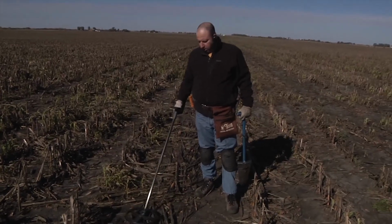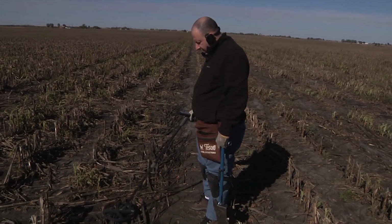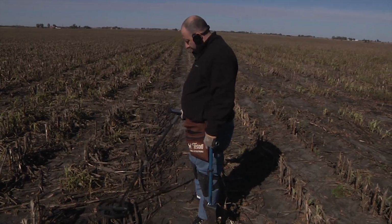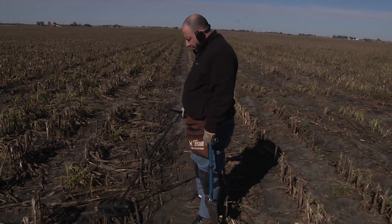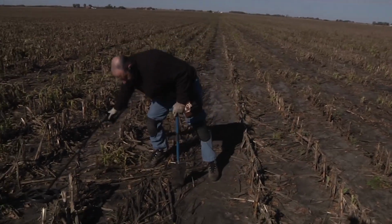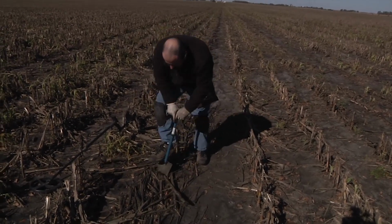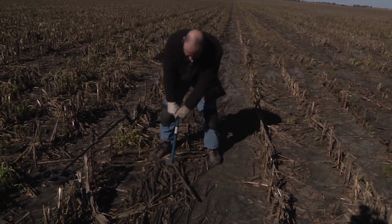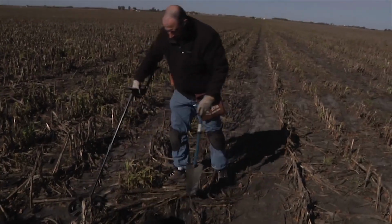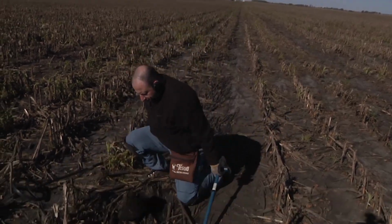All right, so got an 82 right here. We've been pulling a lot of Indian head pennies. Good repeatable tone right at 80, 81. So let's see what we got. Ground is hard. All right, so it's in the plug here.